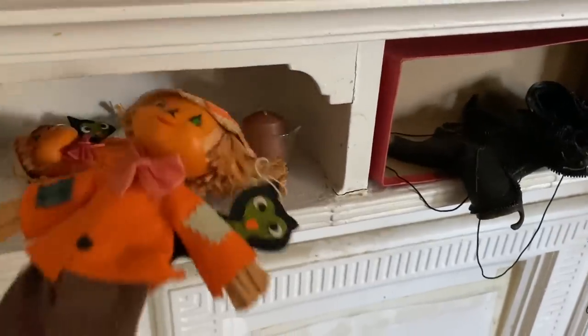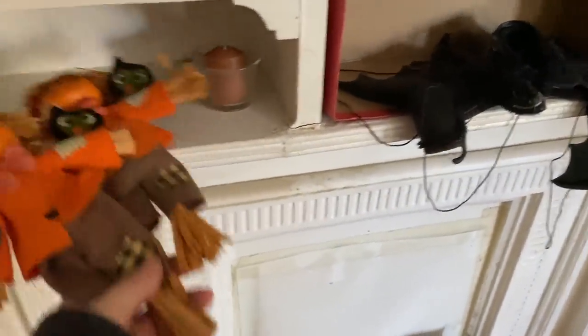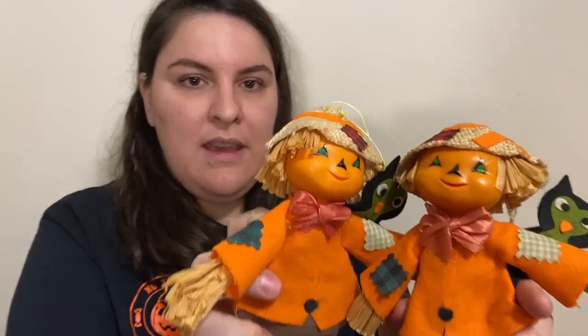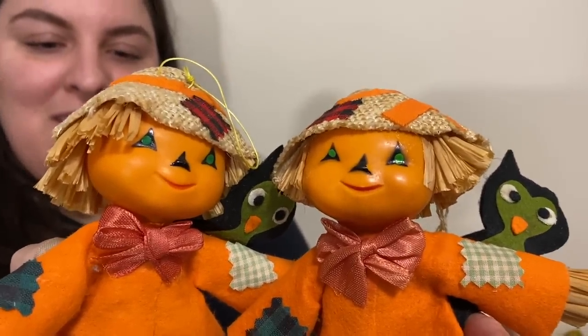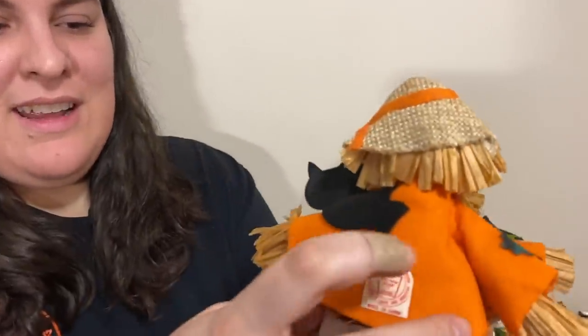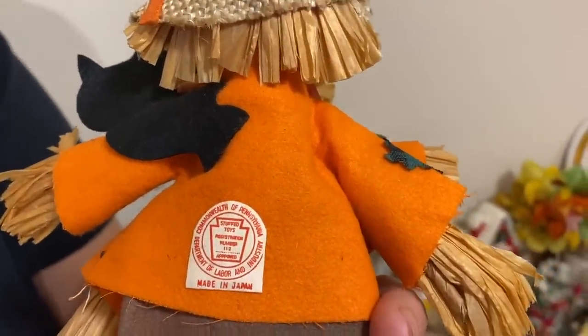In part one of our adventure, you guys saw me see their little feet sticking out. I thought they were just scarecrows from the dollar store. That's what they look like. Well, they looked like that until I got a glimpse of these little plastic faces. And I immediately knew that these were something really special. And then I turned it over. I didn't capture it on camera, but look at that, guys. That is a Made in Japan sticker.